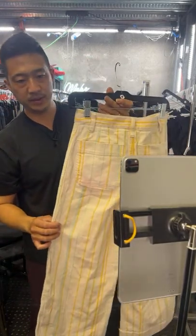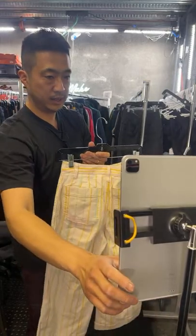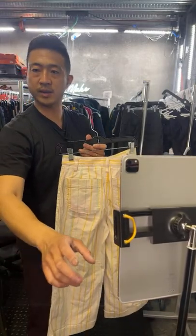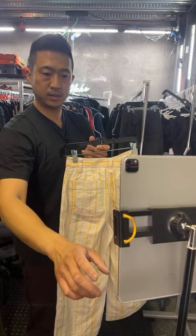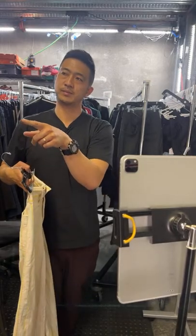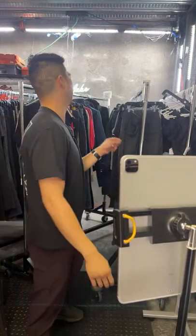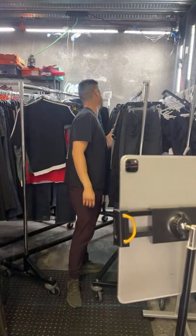Size 25. Wait, oh, I'm sorry, did I not start it? Let me start it. What number are we on? We are on 1414. 1414 is the one you have in your hands. What number is that? This is 1413. This only sold for $8? Okay. No. Oh no, that's terrible.